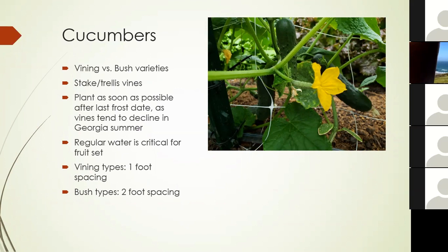I would suggest planting cucumbers as soon as possible. This year, I'm really going to focus on cucumbers inside my high tunnel because outdoors, the disease and the cucumber beetles are intense. So if you like cucumbers, get them in now so that you can enjoy them. Regular water is critical for cucumbers. The fruits will not set appropriately if the water is not regular. Oftentimes you'll have pollination issues too, where the fruit is all weird shaped. That's often because it didn't get completely pollinated.